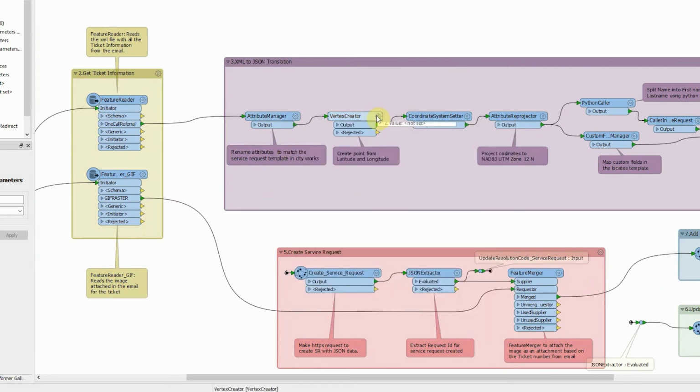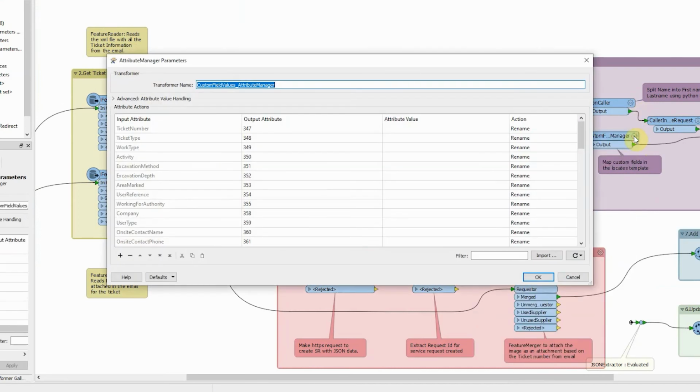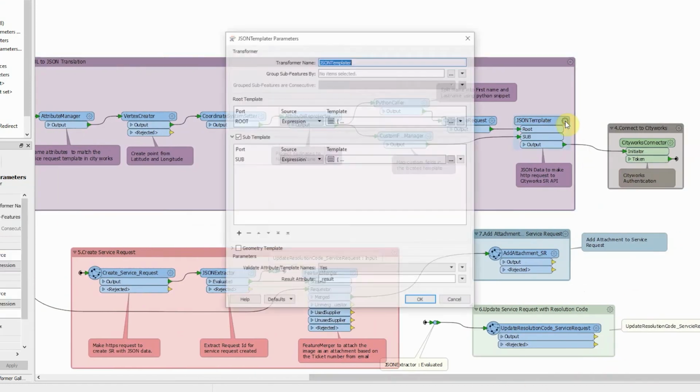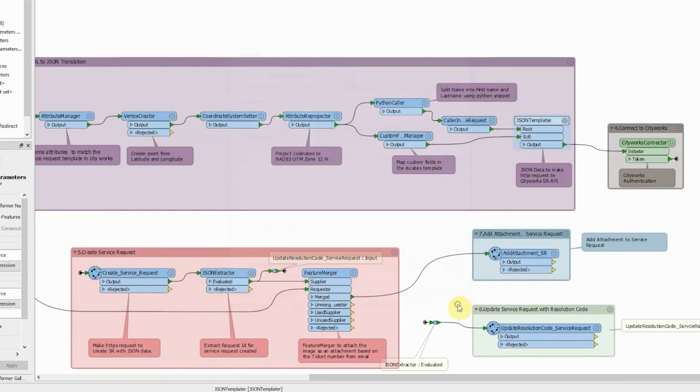A vertex creator creates geometry from the latitude and longitude fields and is further projected to NAD83, the coordinate system used by Cityworks to geocode. A Python caller has a code snippet to split the name field to first name and last name. An attribute manager is used to map the custom fields in the template. A JSON templater puts together all the attributes as key value pairs to make the request.